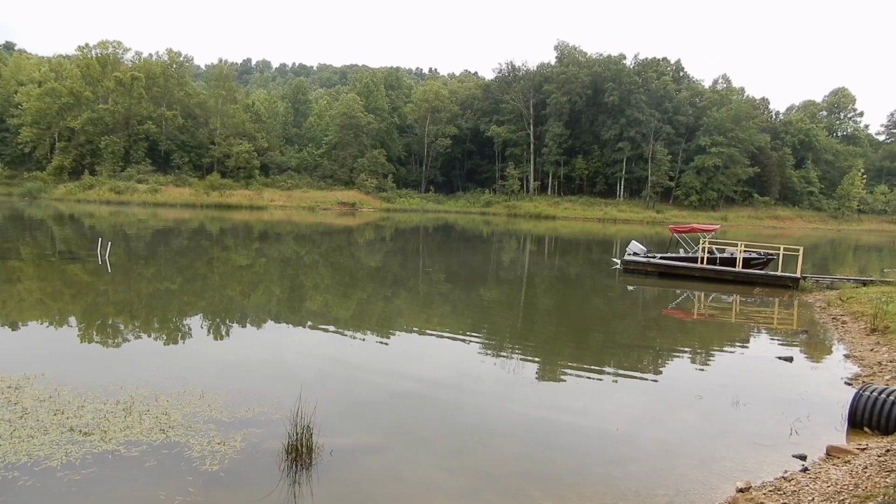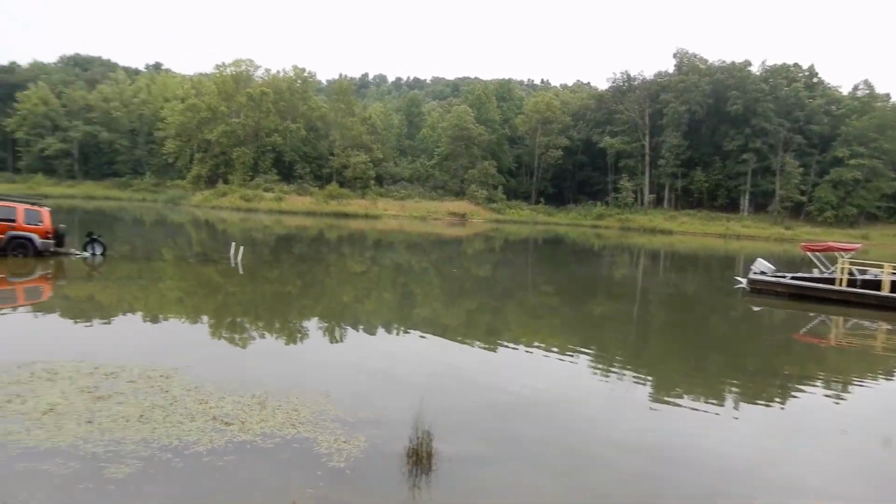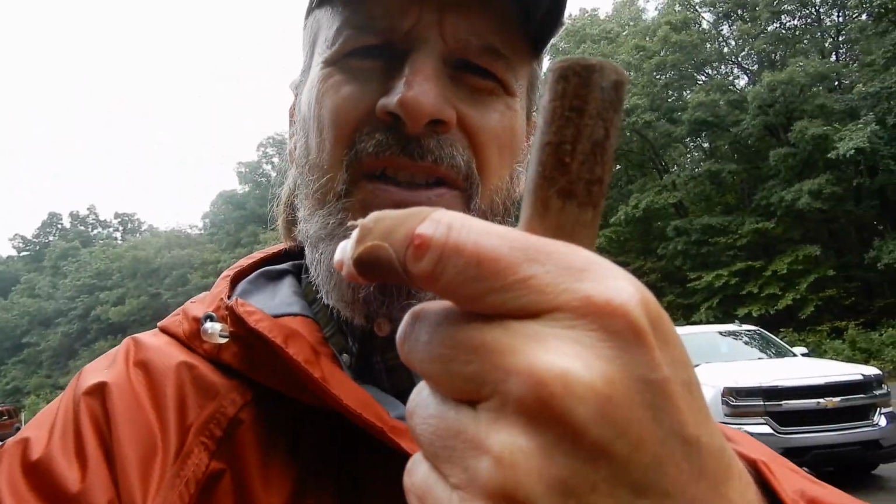All right, successful launch of the Selvin. Jeep Liberty's going to stay there tonight. Hopefully nobody messes with it. I've got the trailer all locked up to the vehicle, so it'd be pretty hard for somebody to steal the trailer. Not exactly sure how I busted a knuckle already.